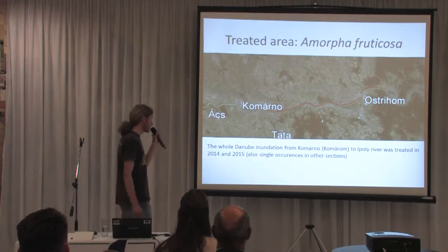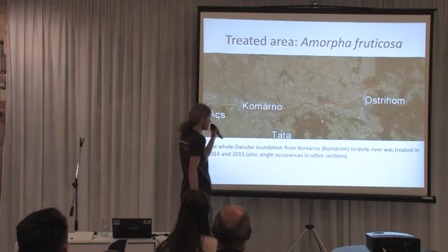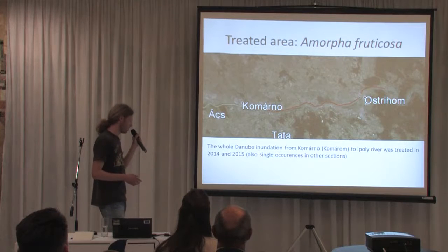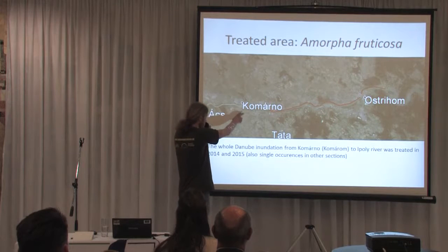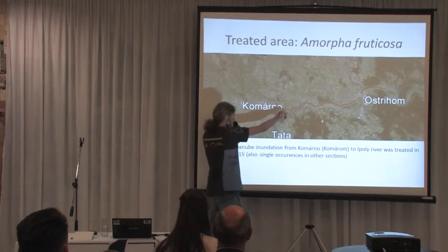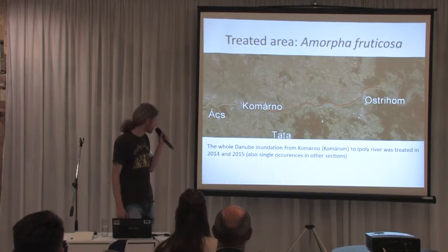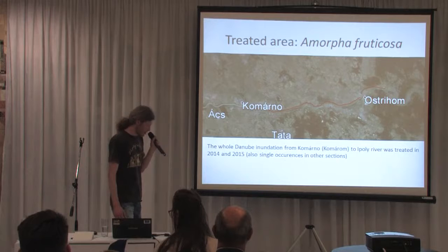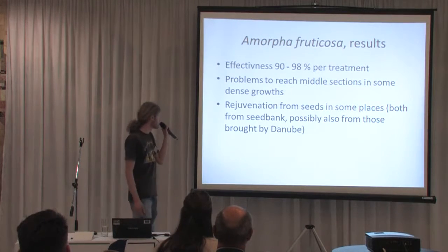Amorpha fruticosa in the Slovak section of the Danube occurs from here to the Ipoly river, and we tried to treat all Amorpha found in the inundation, starting from here, and most of it is found in here. Here it was only single patches, but here it was in many places really broad. So this was the treated area. It was done in 2 years, 2014 and 15, and the effectivity was as listed.